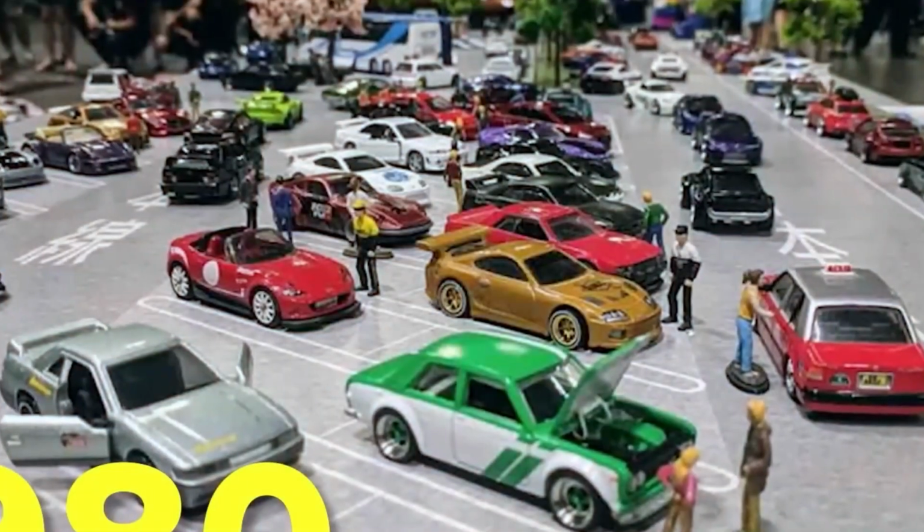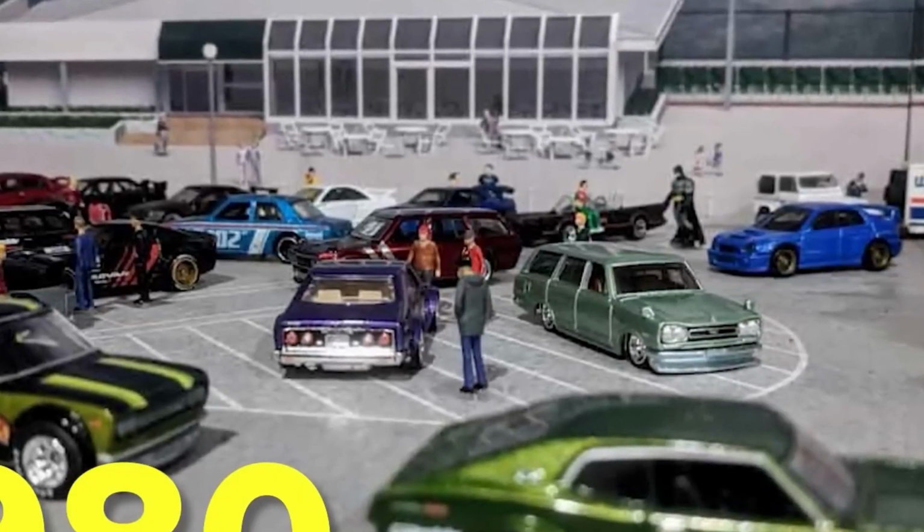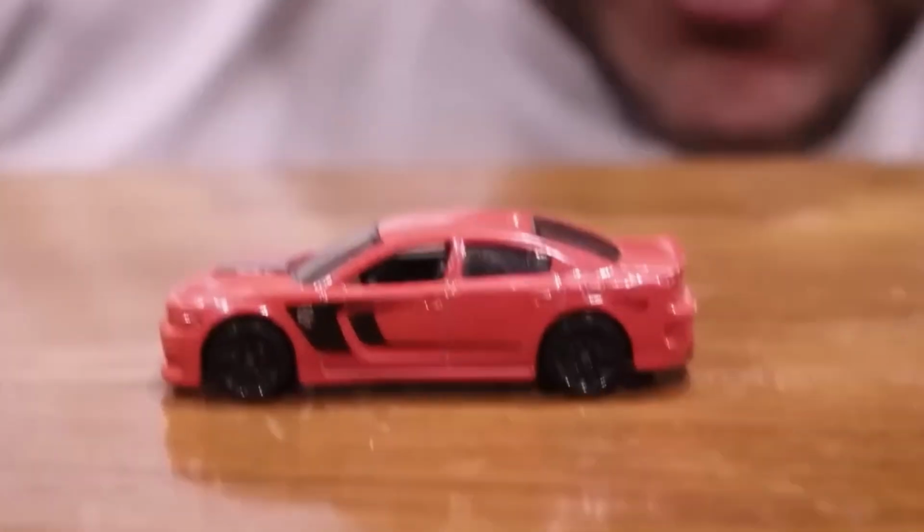Hot Wheels packaging isn't just about protection, it's about presentation. Each car is sealed in a clear plastic blister attached to a colorful cardboard backing featuring the car's name, series, and custom artwork. For collectors, this packaging is almost as important as the car itself. Special editions and themed collections often come in unique boxes or display cases with artwork designed to match the theme, making them even more desirable.